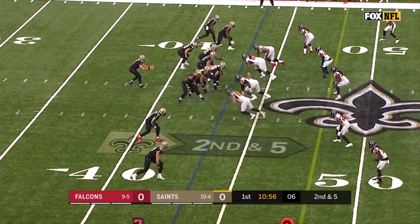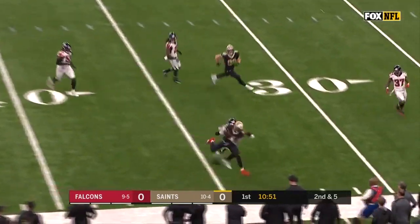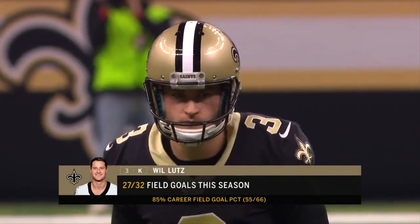Versatile. On a second down, four-man rush. Brees going to let it fly. He goes for Kamara, and he hauls it in. Right to the rookie for a huge... For a field goal try. It'd be 40 yards from Will Lutz.